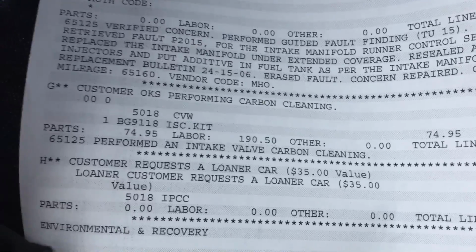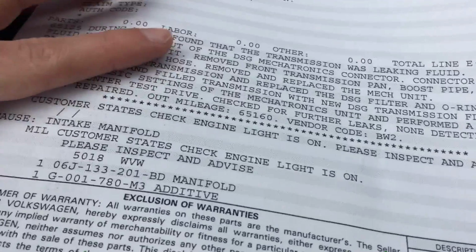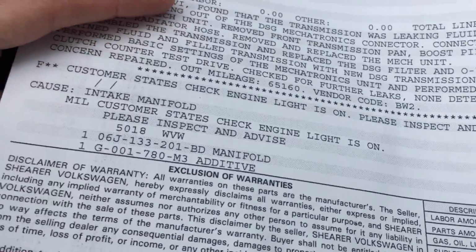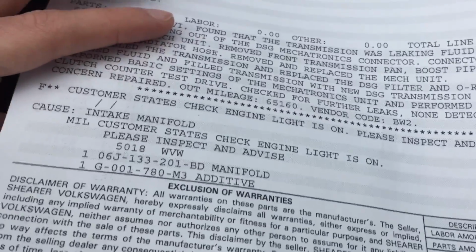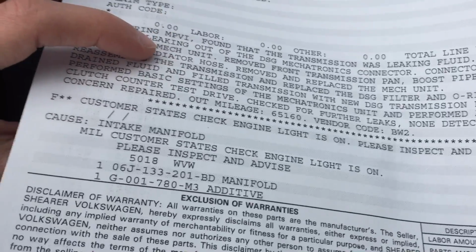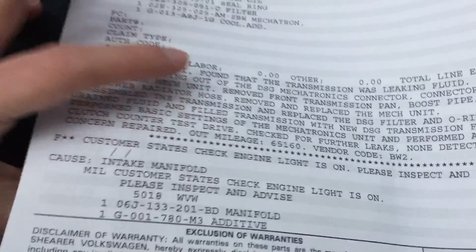The check engine, there is one error on this thing. It says the check engine light was on, or customer states check engine light was on. Here it is. But the CEL was never actually on. It just was throwing codes, and they were looking at the power door lock thing to see if it was throwing codes, and that's how they noticed it. Because they were pulling codes for the power door lock, and they noticed that this was throwing codes, but the CEL was never actually on.